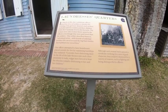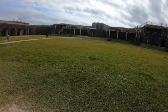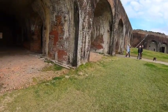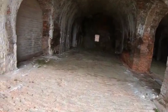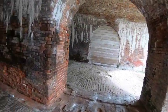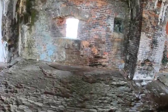Okay, here's where the laundry was done by laundresses. Again, they've got this locked up right now because of you know what. Some of these are boarded up. I love this old brick.